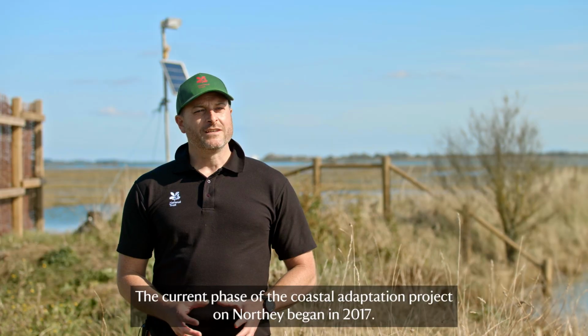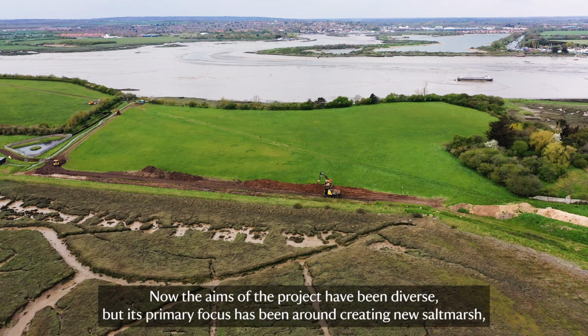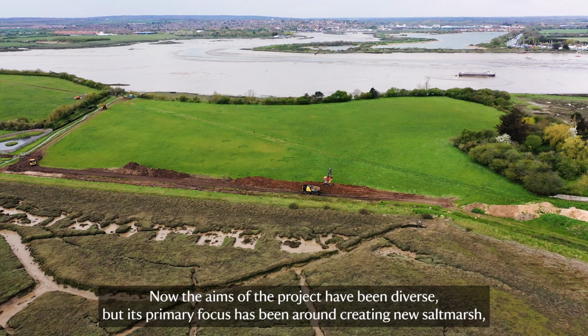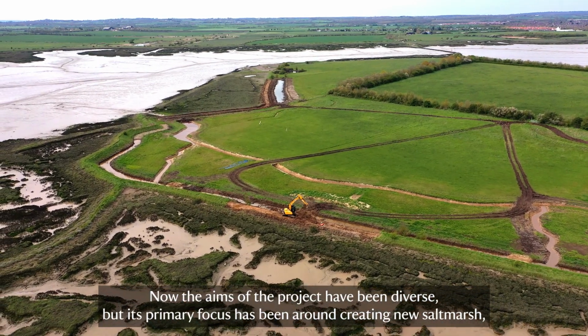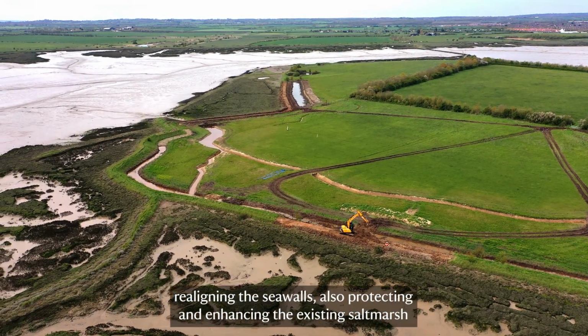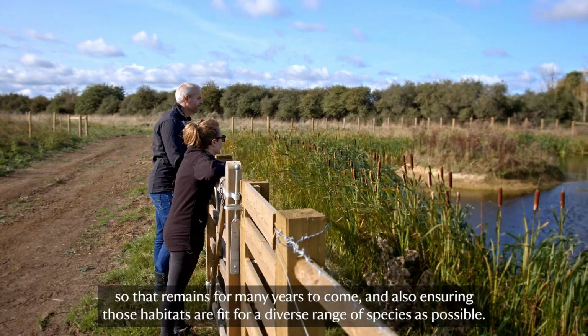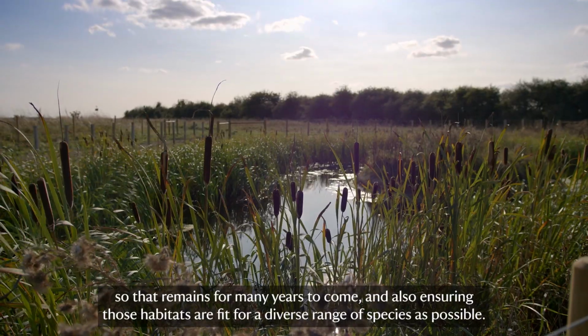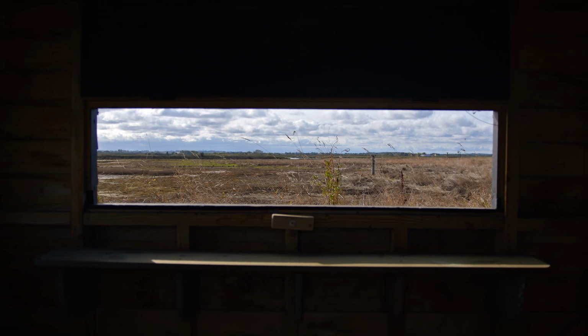The current phase of the coastal adaptation project in Northey began in 2017. Now the aims of the project have been diverse, but its primary focus has been around creating new saltmarsh, realigning the seawalls, also protecting and enhancing the existing saltmarsh so that it remains for many years to come, and also ensuring those habitats are fit for as diverse a range of species as possible.